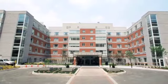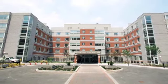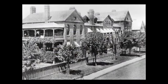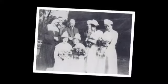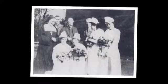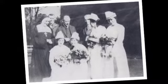Where the current Kensington Gardens buildings stand at 25 and 45 Brunswick Avenue was the St. John Surgical Hospital for Women, established by the Anglican Sisters of St. John the Divine in 1888. The sisters were an extraordinary group of women. They were trained nurses committed to opening a surgical hospital to provide medical care for poor and needy women in Toronto, regardless of race and religion.